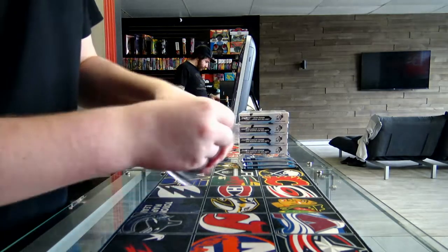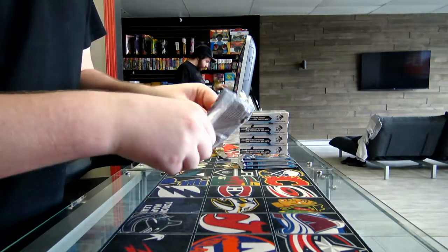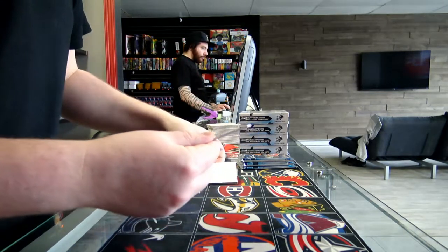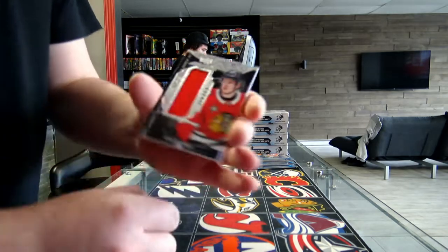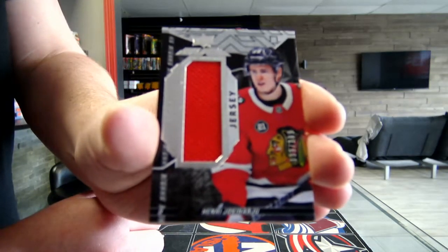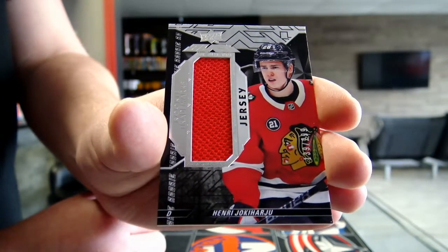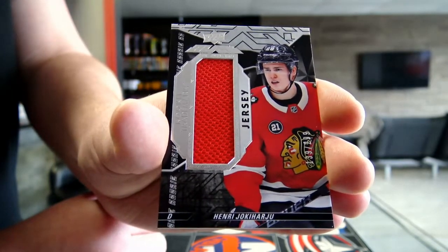First pack. Starting with a black lustrous jersey. Rookie /299 for the Chicago Blackhawks and Yakov Trenin. Rookie jersey at /299 for Chicago.